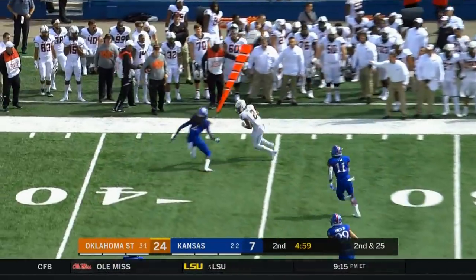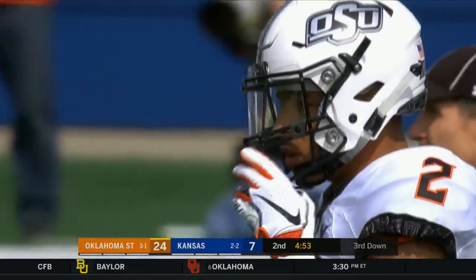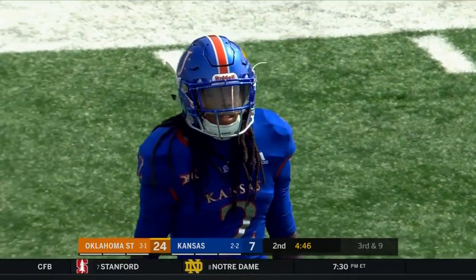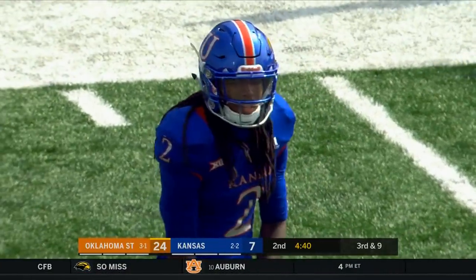Cornelius throwing it. Open on the right side is Tylan Wallace. And Wallace up near the 40-yard line. Corian Harris a tackle, officially at the 38, third and nine. That Corian Harris is just a freshman. And so he's playing off the ball, off Tylan Wallace right now, giving him too much room to work.